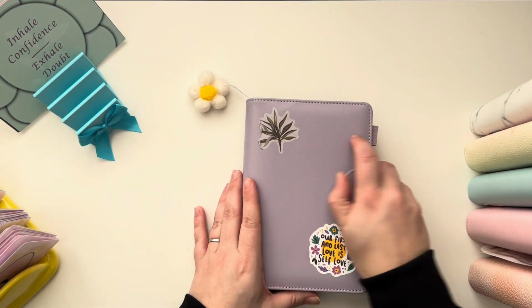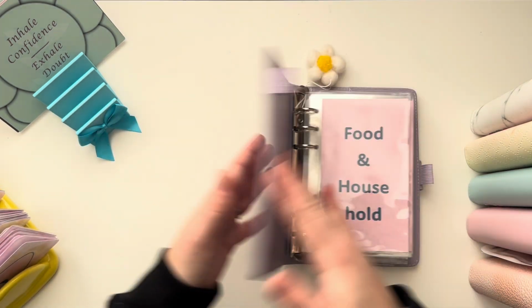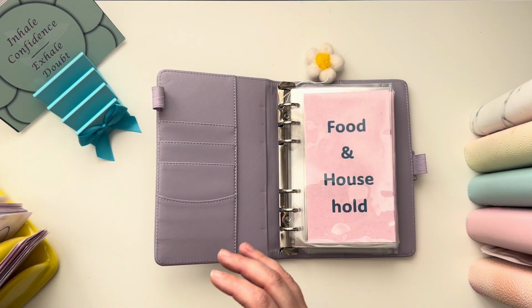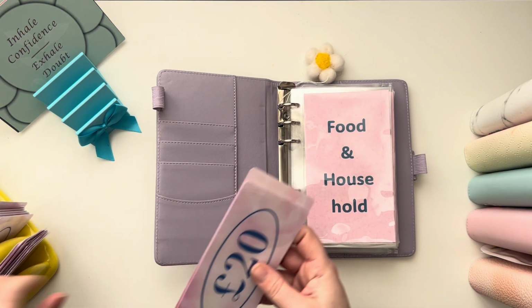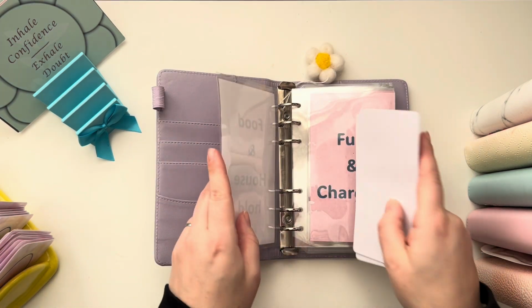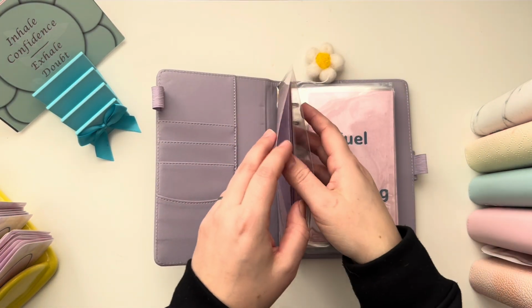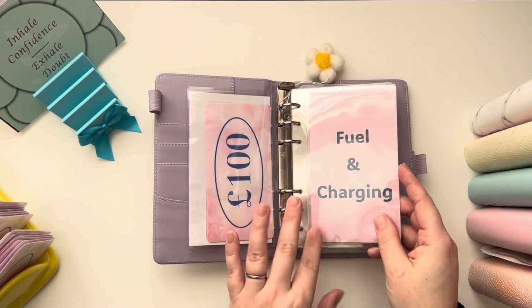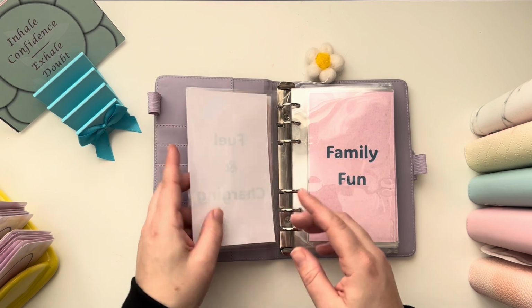Hopefully you can still see everything. So we have got £125 for food this week. This month I am increasing the food budget ever so slightly, just to accommodate for Christmas and the school holidays. I like to sort of spread things out. So yeah, 125 this week.